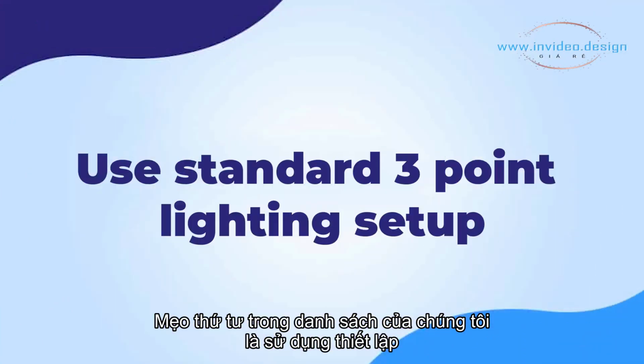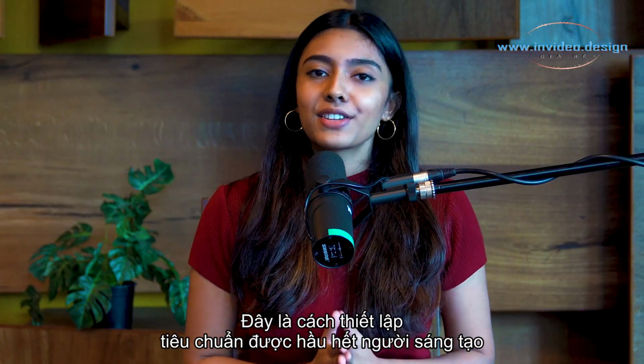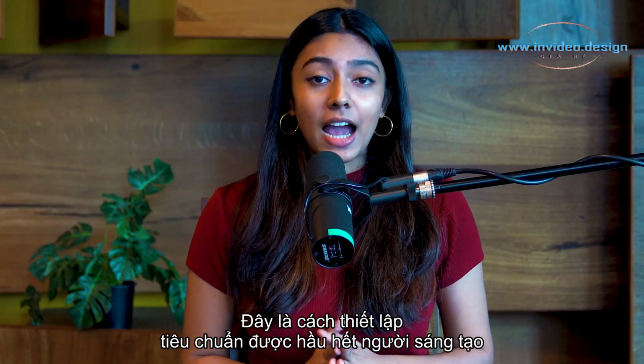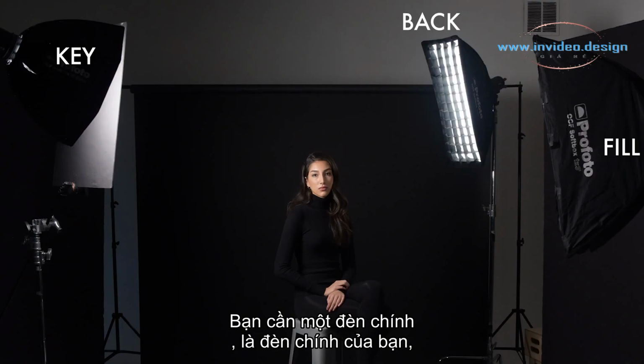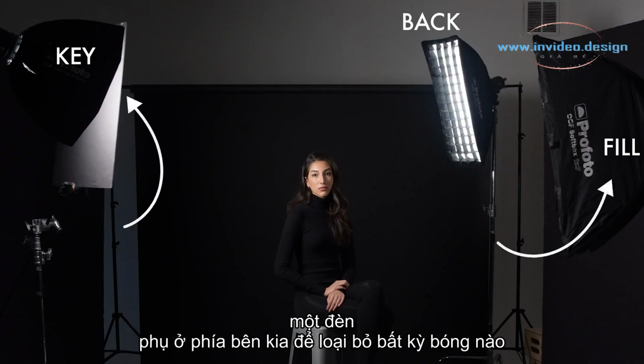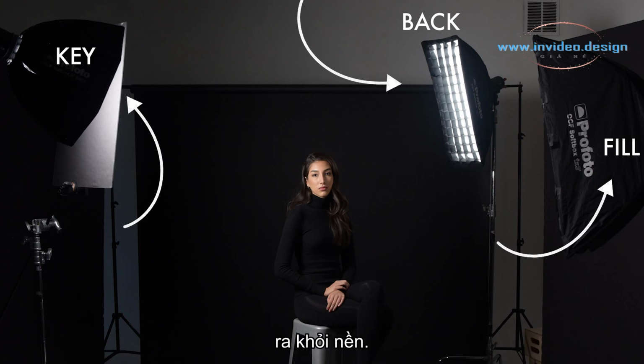Our 4th tip on our list is to use the standard 3-point lighting setup for your videos. This is a standard setup that is used by most creators and YouTubers where you need 3 lights to light your subject. You need a key light, which is your main light, a fill light on the other side to even out any shadows caused by the key light, and a backlight to help separate the subject's head from the background.